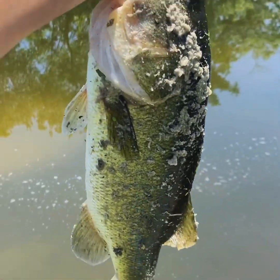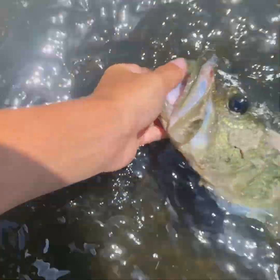Nice 3.7 pounder right here. Sucking on my thumb right here. It goes.